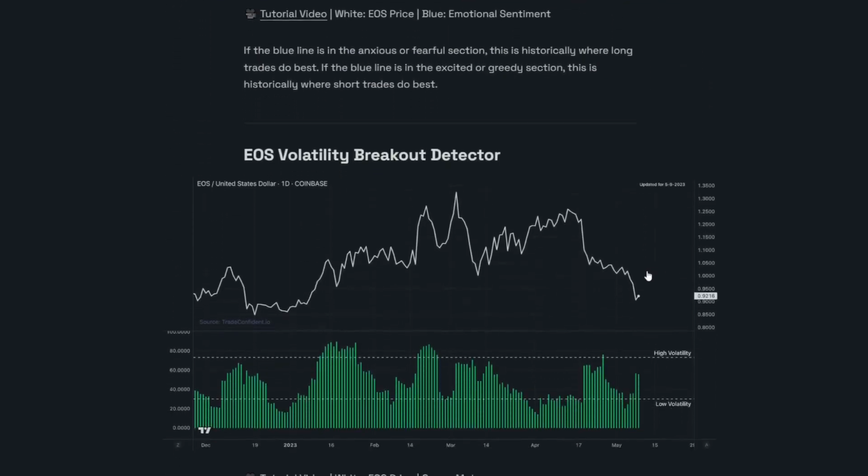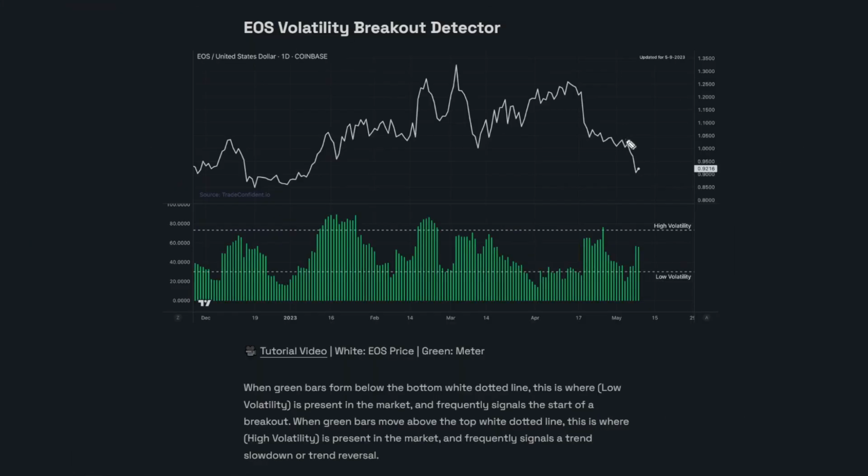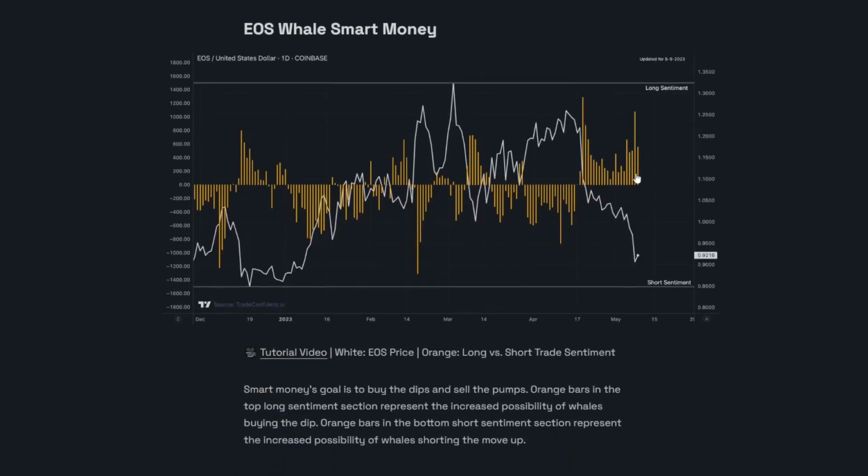And with that, as we look at the EOS Volatility Breakout Detector, we are still seeing kind of midway volatility here. Nothing absolutely crazy, although this drop is pretty significant here. Most likely, I think we're going to see a little bit of consolidation here at the bottom before the next subsequent move up.